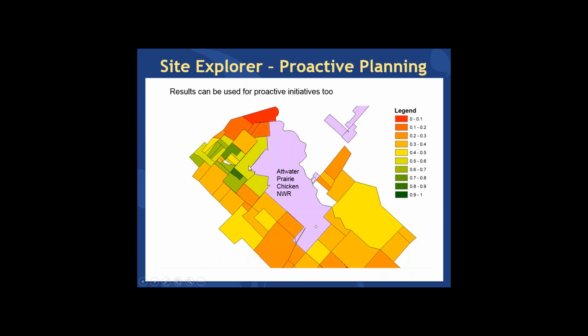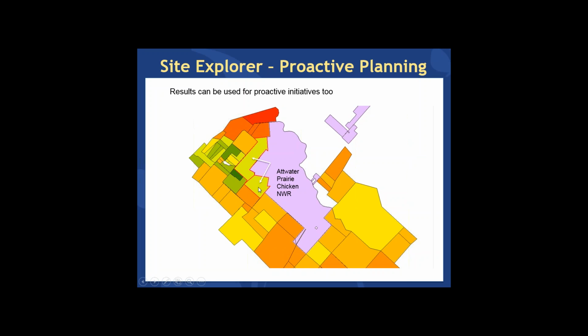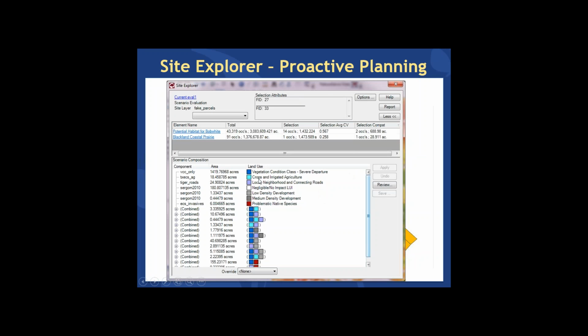But let's say that you're looking at these two because they're right on the threshold of what we determined to be the threshold for the potential bobwhite habitat, which is 0.6. So they're right in that range, and they're immediately adjacent to the refuge, so they might provide some buffer capacity to the habitat in the refuge. So you select those two sites, and you're going to get that information that we looked at for the reactive scenario, and you're going to get it for those two sites combined.